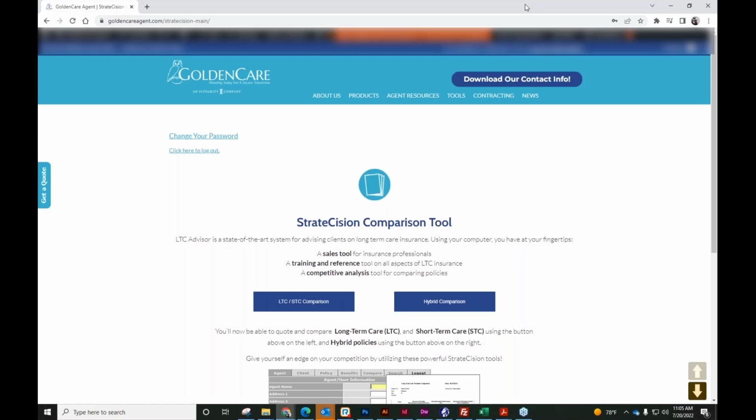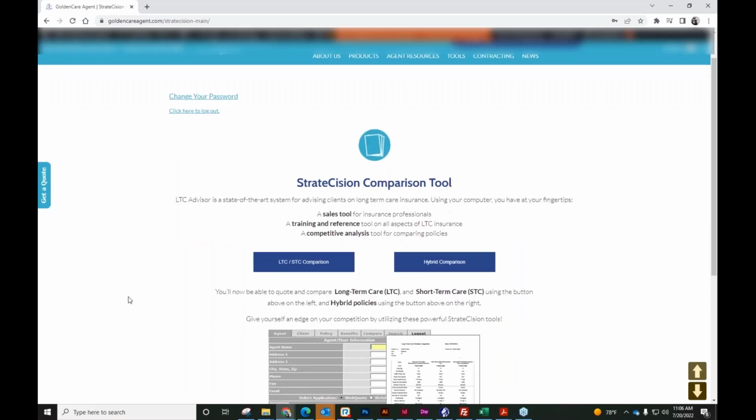But I really recommend saving it in a secure location, both your username and password, or even save those login credentials in your browser. So that should make it easier to gain access going forward. Now, this is actually something, like I said, it's a third-party vendor, and we've embedded the tool within the GoldenCare site.